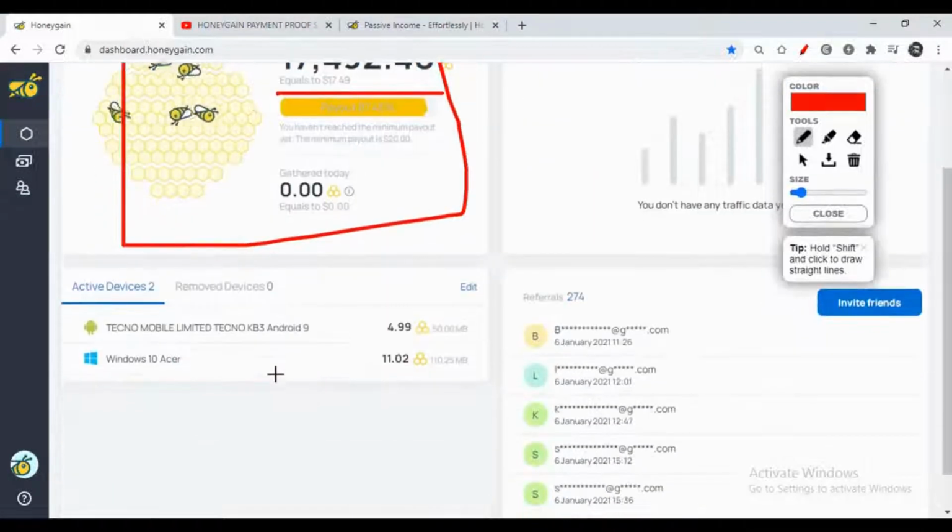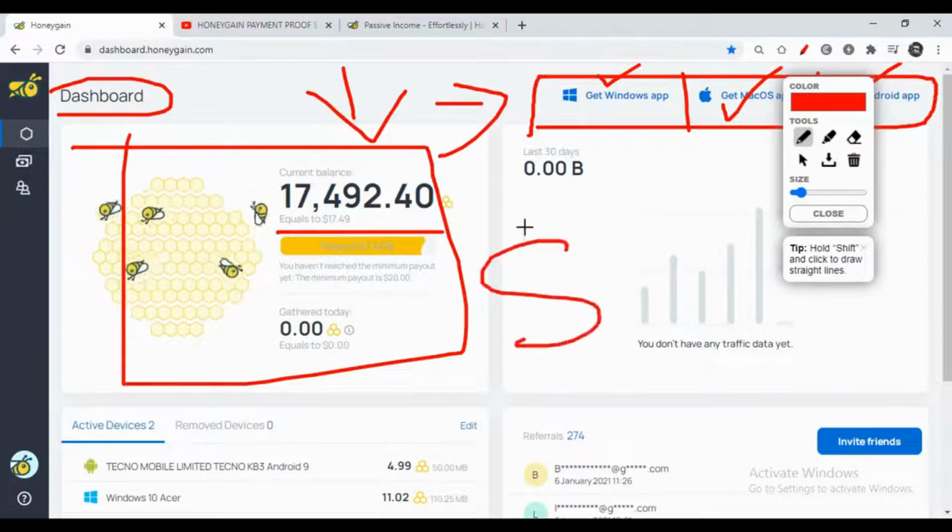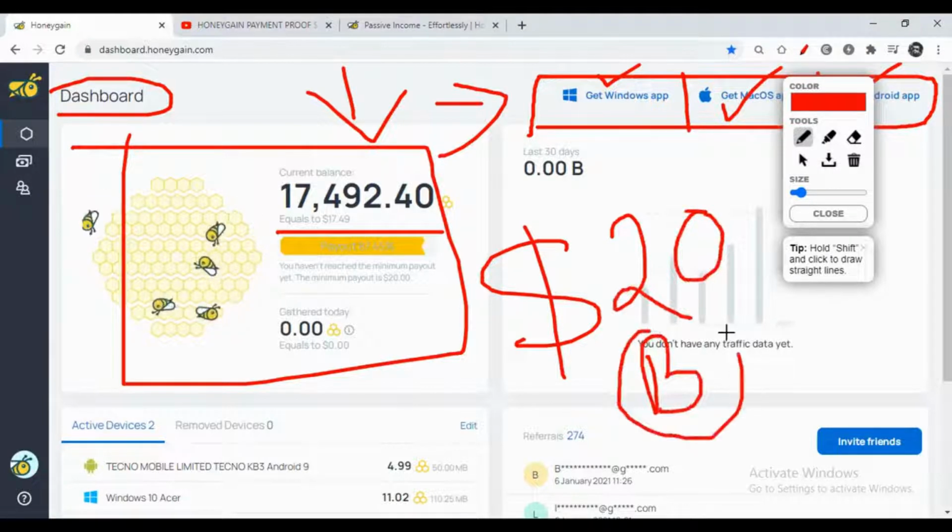After downloading this application, you have to install it. Then what you have to do is nothing, only run this application on your desktop or mobile in the background. It will help you to make money every day. You will earn lots of points only by sharing your internet with this application. You don't have to do any work. The good part is, when you make $20, you can withdraw your money using PayPal. Also they let you get paid by Bitcoin, which is really great.